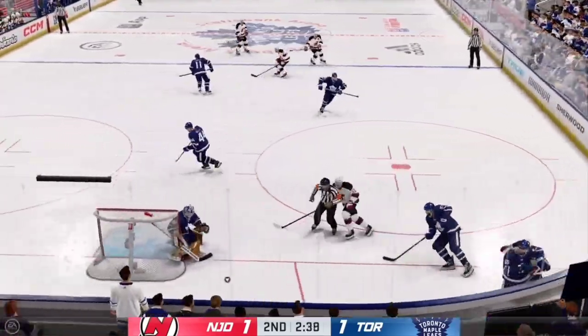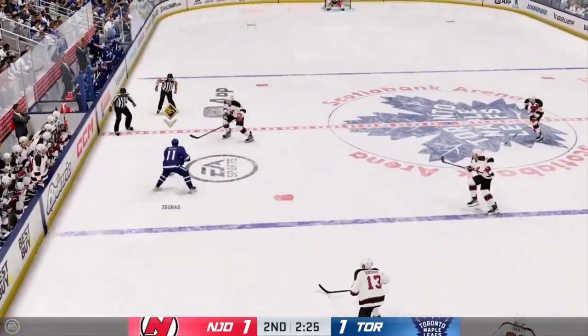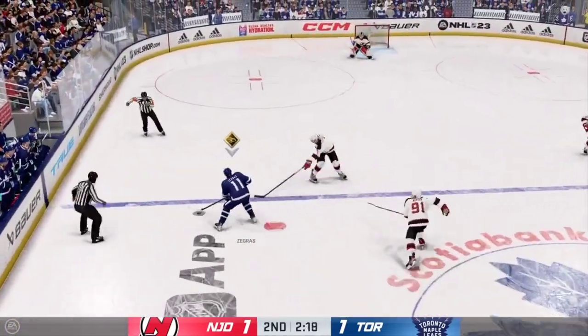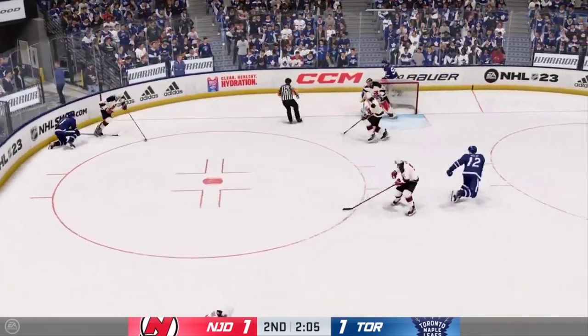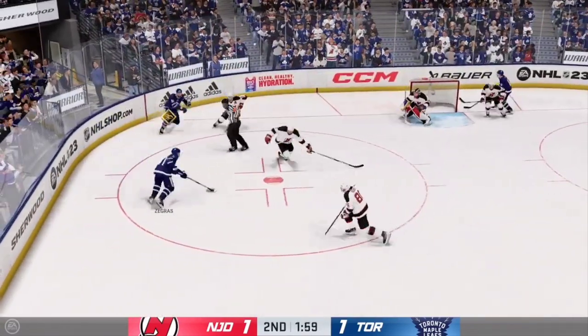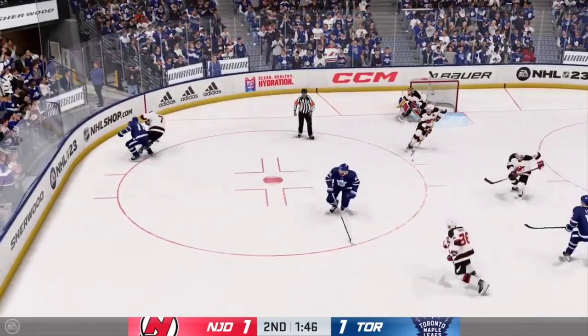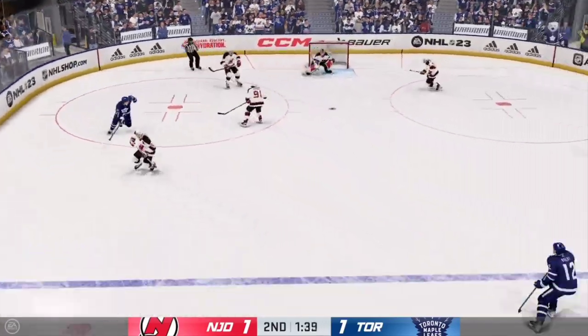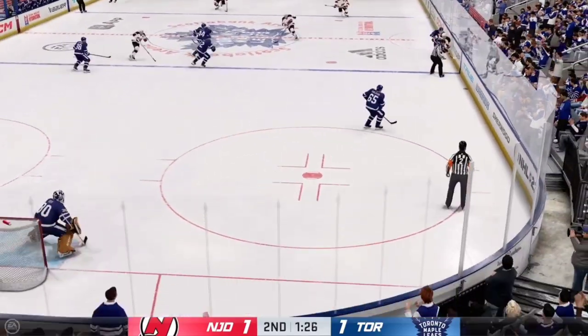Good battle along the boards for the puck. Riley's got it in the defensive end. Toronto's through center and now in the offensive end. Scooped up along the wall by Voracek. Moves it to the middle. Couldn't complete the pass. Taken by Hamilton.